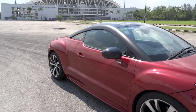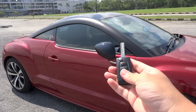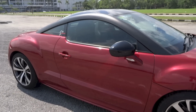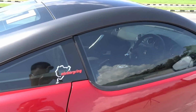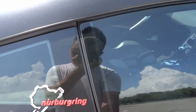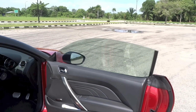As you can see, the side mirrors are currently folded out. Upon locking the car, the side mirrors automatically fold in. And upon unlocking, the side mirrors automatically fold out again. As you open the doors, the windows dip down a little bit to clear the door frame. And that is because the windows in this car are frameless.